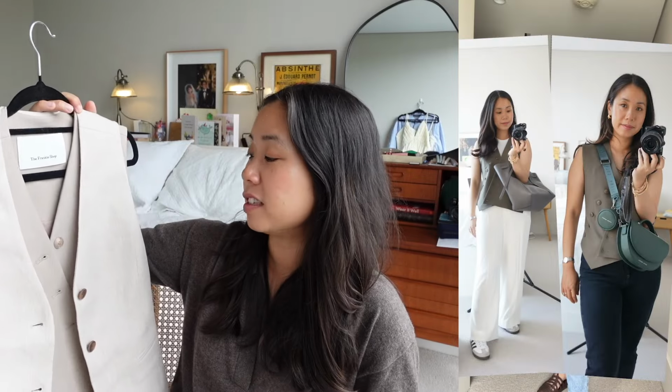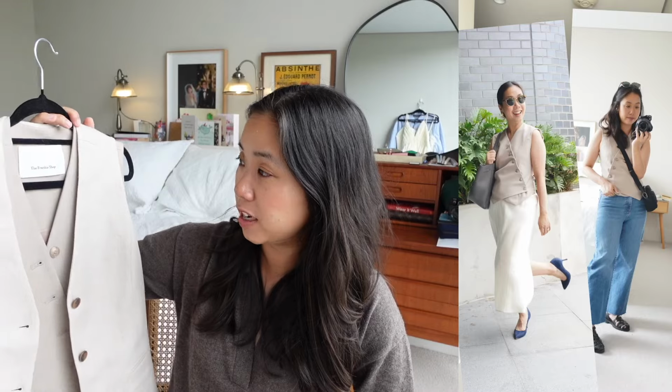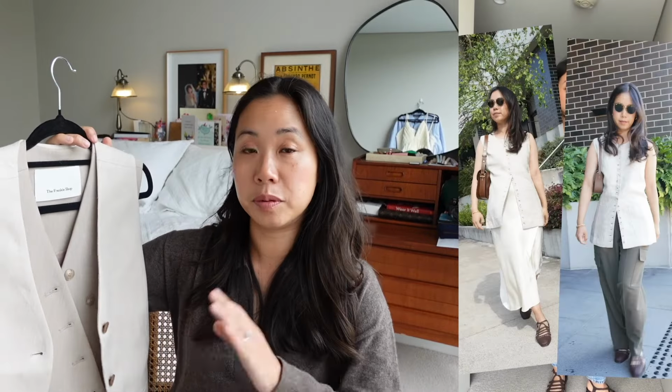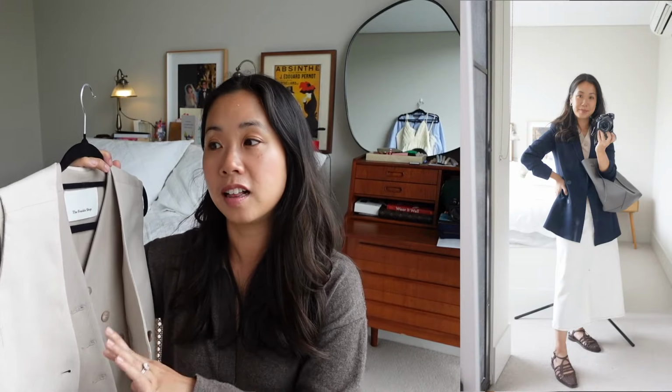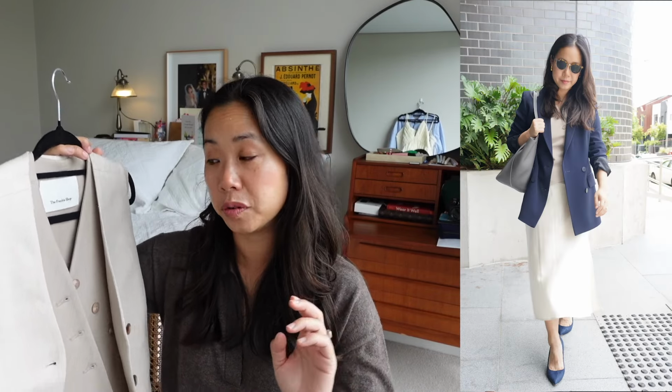They've just got the right amount of dressiness, and there are just so many different styles out there for you to choose from in all sorts of different colors. So if you haven't got yourself a vest yet and you're umming and ahhing as to its versatility, I definitely think that you can style it both for the office and for the weekend. I know that a lot of people typically style them in more casual looks, but they are excellent workwear staples.